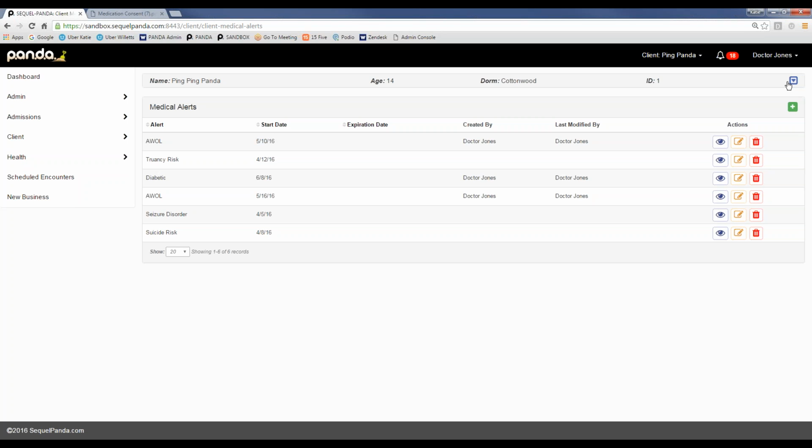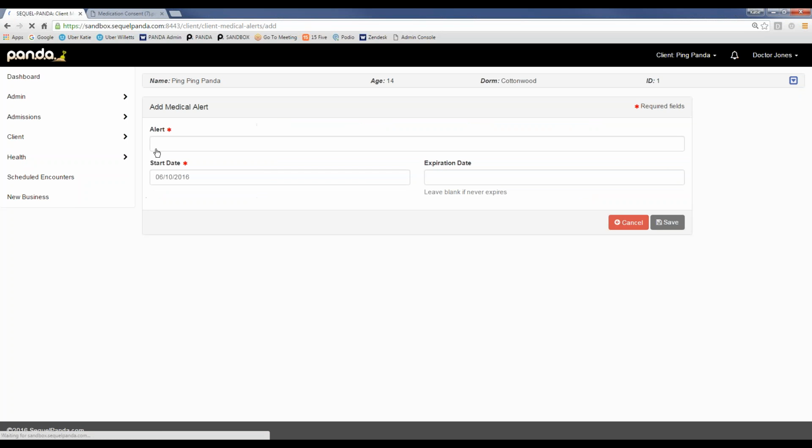It could be seizure disorders. It could be any number of medical issues. It could also be non-medical issues. It could be behavioral issues. So with regards to medical alerts, I'm just going to hit that green plus sign to add it. Let's say violent outburst, violent behavior.